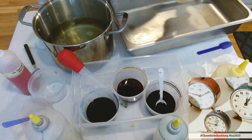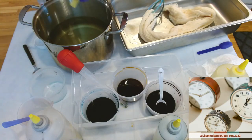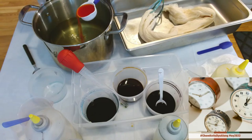Ooh, it's kind of like broken in some areas. I see a little bit more red in some spots. Let's go ahead and do a little bit more. I'm going to add 1 quarter cup. Now, this time we have acid in here.